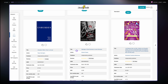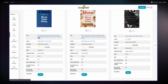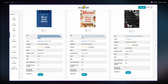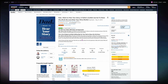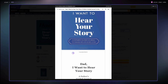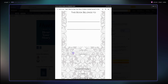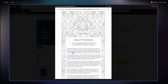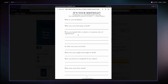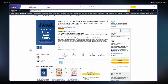So when I get an idea of what is selling, there's a few things that I can do. I can right click this and open it in a new tab. When I open it in a new tab, I can just go through here and press on read sample. It's actually going to show me the inside of the book so I can see what I might want to add in here. So we have things like what's your birthday, what's your full name, and how old were you when your parents were, all this stuff we can use.